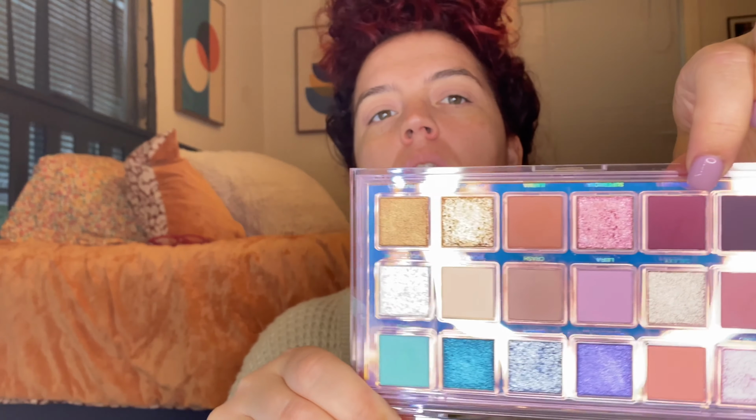Pause. You know what? Let's do a rosy look. I'm gonna go in with this darker shade called Hot Mess right here, and then I'll probably do this rose gold all over my lid.